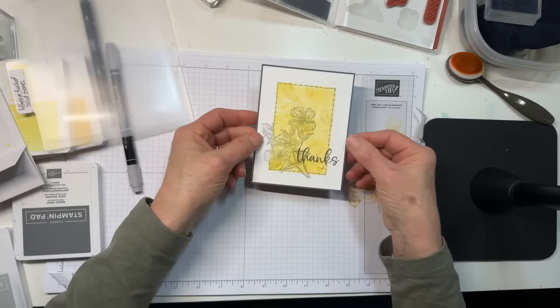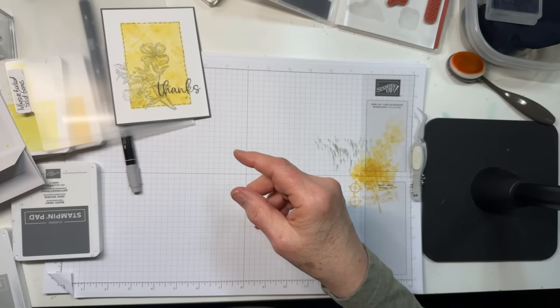All right, so there is our card front. And on the inside, we're going to go real simple.